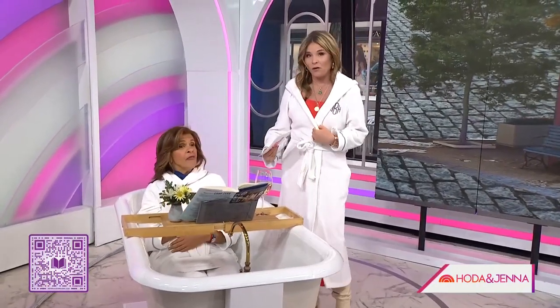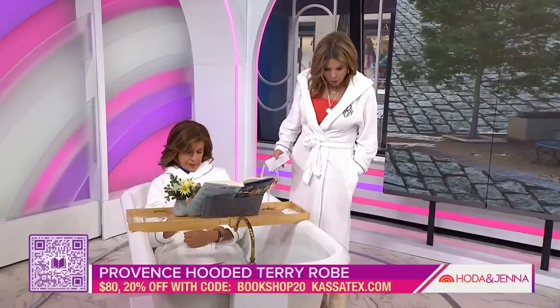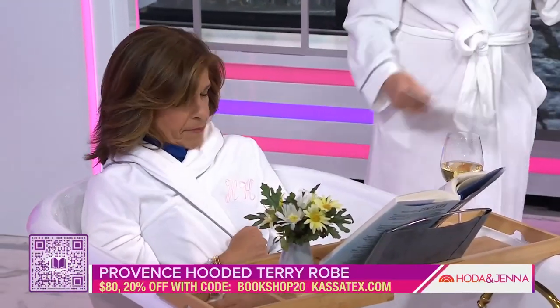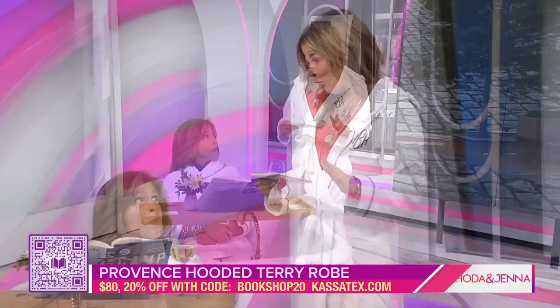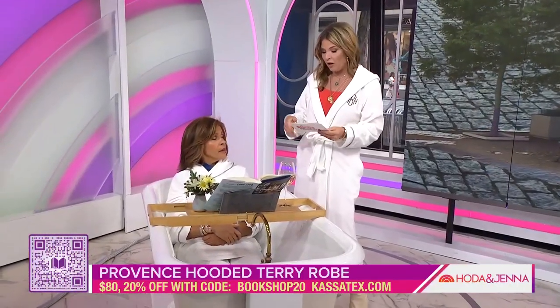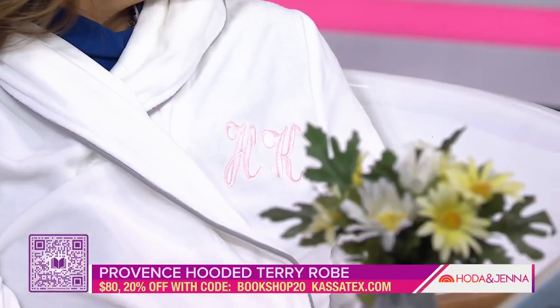How cozy is this robe? I love this robe. This is a robe by Casa Tex, which was started by a man named Ernesto Kundari. It has all sorts of things: robes, towels, sheets, linens. What I love about this company, 90% women employed. They work with artisans and mills all over the world, so they support local businesses, local artisans. And I just felt like these robes are nice.